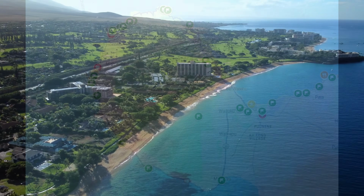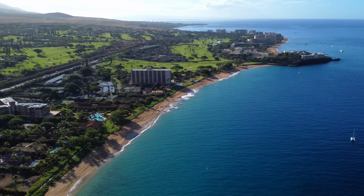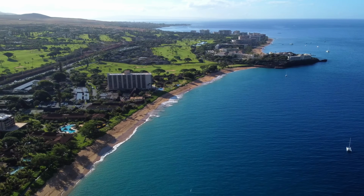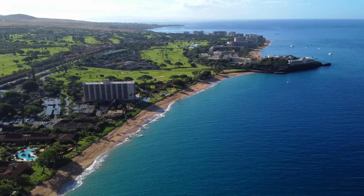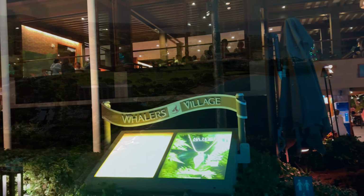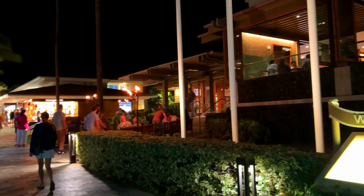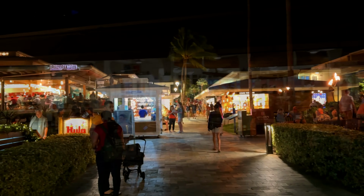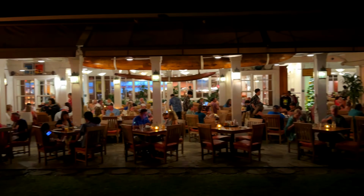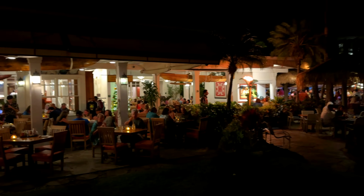In Kaanapali, you have many great lodging options directly on the beach, along with multiple golf courses and the famous Whalers Village and Kaanapali Oceanfront Walk. Whalers Village is one of Maui's most popular shopping malls with its outdoor design and a large selection of shops and restaurants. It's a great place for a night out with dinner on the beach and a walk along the ocean.